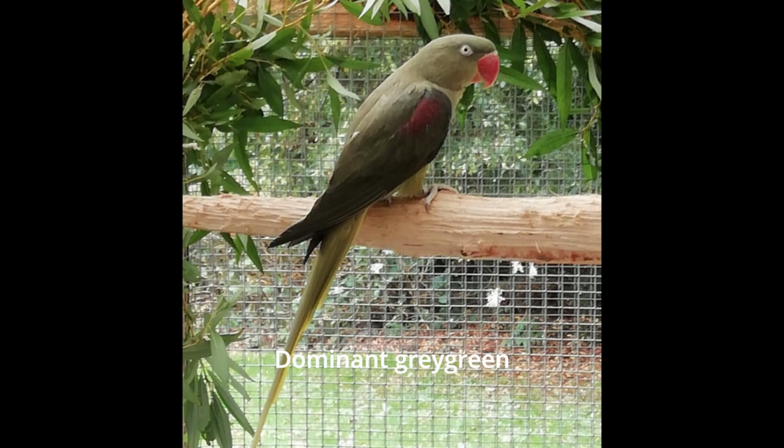The guide calls it a jewel to see, but it also mentions hybrids. Oh yeah, the hybrids. What's the deal with that? Well, the dominant gray-green is definitely visually stunning, but there are a lot of hybrids out there, especially from less reputable sources. I see. The guide emphasizes the importance of getting your birds from breeders who really care about those pure lineages. So it's about ethical breeding practices and preserving the genetic integrity of the birds, right? Exactly.